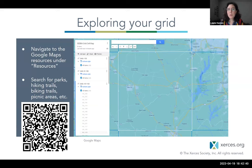Alternatively, for exploring your grid, we also have a Google Map layer resource, so you can actually see the roads and more detailed information about what's in your grid cell. So there's a QR code here if you want to scan it and actually go online to view this grid cell map, zoom in, search for parks within it. And that will be a useful resource for thinking about where you want to survey.